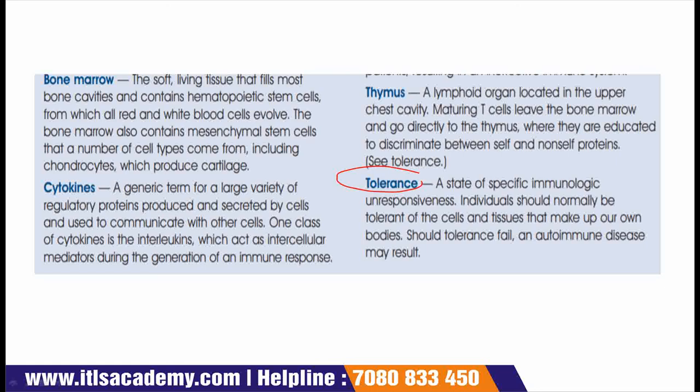Tolerance. Tolerance is a state of specific immunologic unresponsiveness. Individuals should normally be tolerant of the cells and the tissues that make up our own bodies. Should tolerance fail, an autoimmune disease may result.